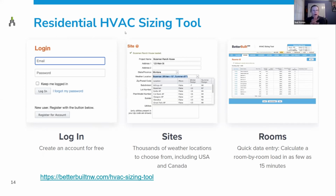Okay, so I will just say really quickly, and I won't spend much more time on this. This is another tool that NEEA hosts on our residential facing site, betterbuiltnorthwest.org or .com. And it is a sizing tool for residential HVAC. So it's a very robust tool. It's free to use. But that is one of the other tools we're really proud of and excited about. But let's move along to demonstrating the energy management assessment tool.